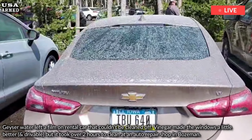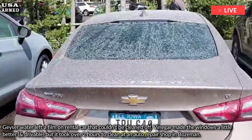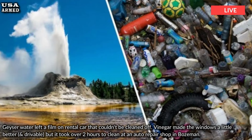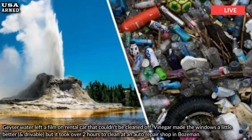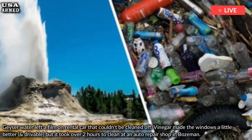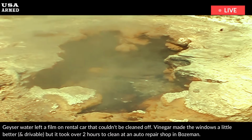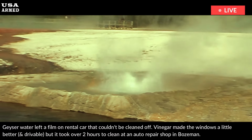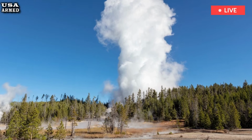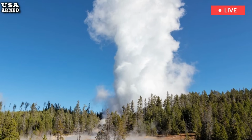Geyser water left a film on rental car that couldn't be cleaned off. Vinegar made the windows a little better and drivable, but it took over 2 hours to clean at an auto repair shop in Bozeman. It's not uncommon for anyone who's been around a Steamboat Geyser eruption to find residue covering everything in a wide area around it. It's just another natural hazard in Yellowstone National Park.